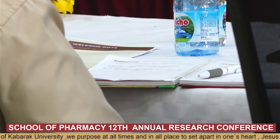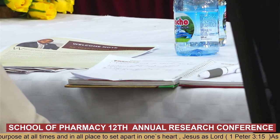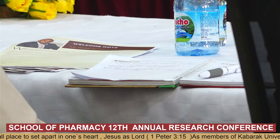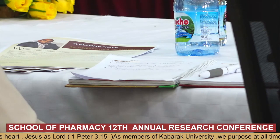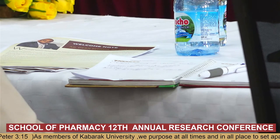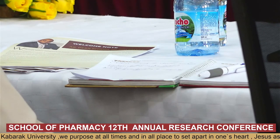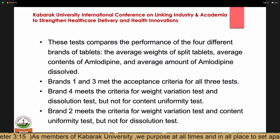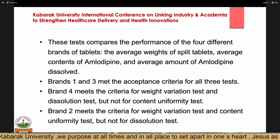When you compare it to brand 4 and brand 1, which had an average weight of 172.2 milligrams and 162.2 milligrams, you'll see that the size really affected the standard deviation. And also, this can be attributed to the diameter. You can see there's a difference in diameter for brand 3 having 10.8 millimeters, and brand 4 and 1 having 7.96 and 7.00 millimeters. Then also observe that brand 3 had a deeper score line. So the tablet characteristics seemingly affected the variation for this test.